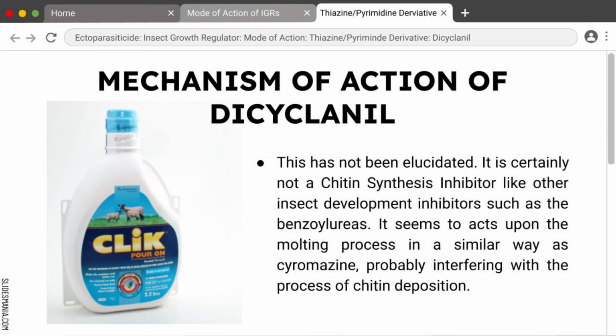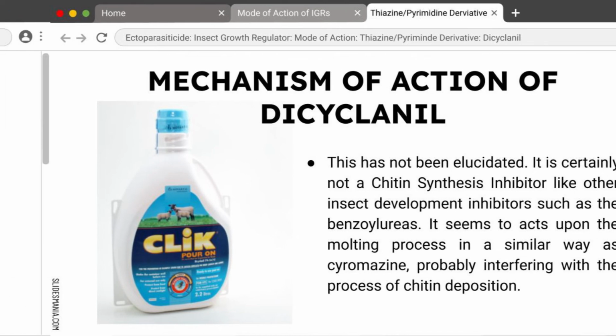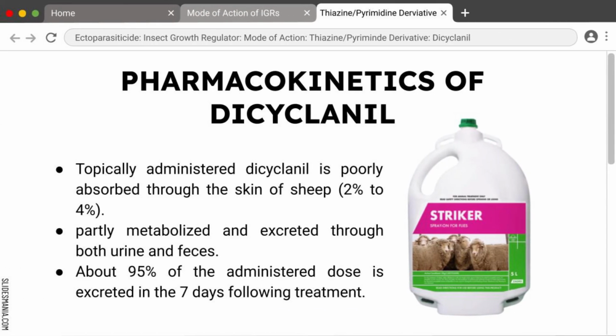The mechanism of action of dicyclanil has not been elucidated. It is certainly not a chitin synthesis inhibitor like other insect development inhibitors such as the benzoylureas. It seems to act upon the molting process in a similar way as cyromazine, probably interfering with the process of chitin deposition. Topically administered dicyclanil is poorly absorbed through the skin of sheep, at least 2% to 4%.